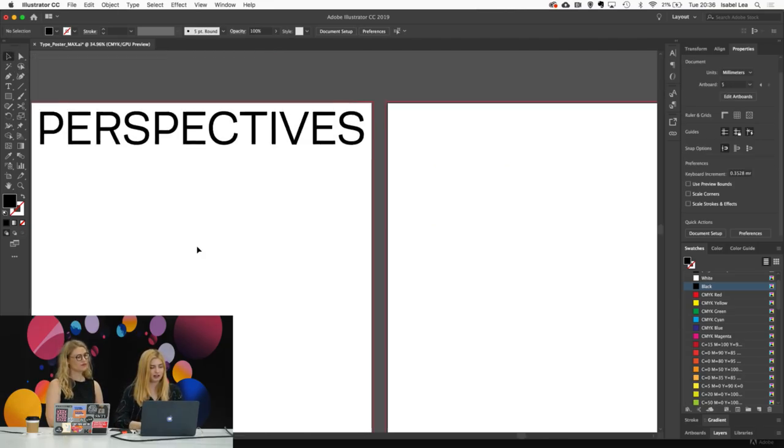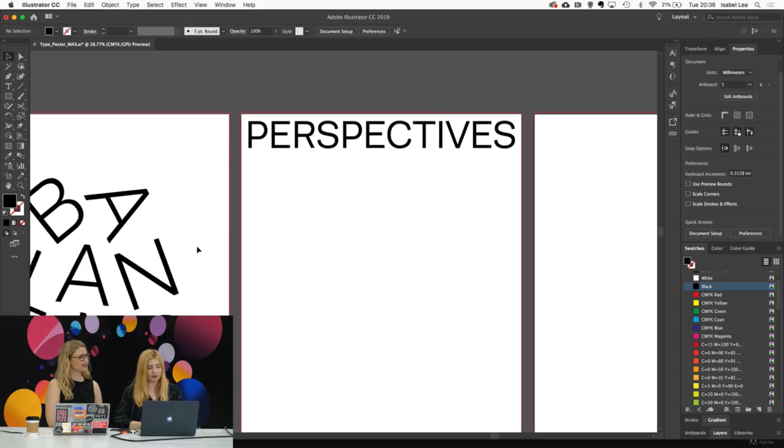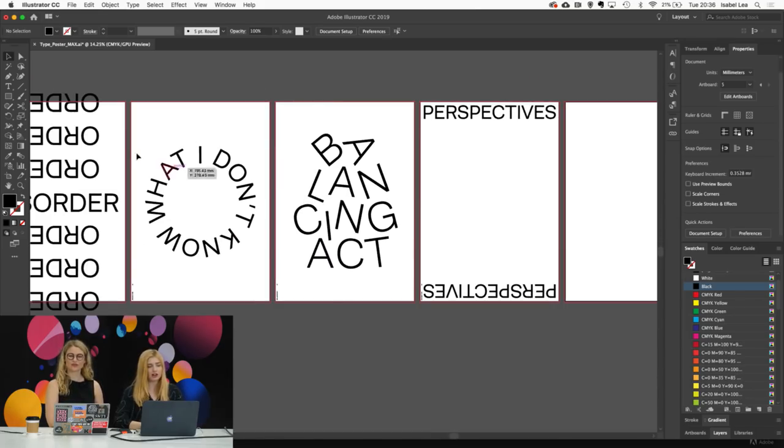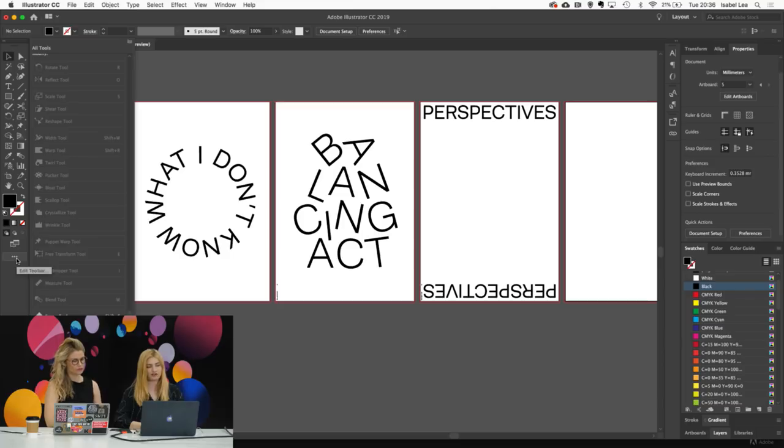My work is very typographic, so a lot of the time I don't use the tools on the side. But we can now have custom toolbars, which for people who do specific things in Illustrator is a game changer. And then with the properties panel open, it's pretty cool.